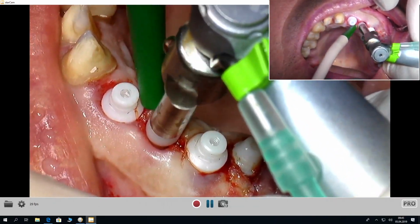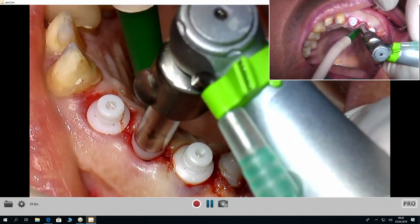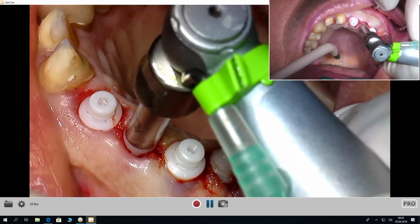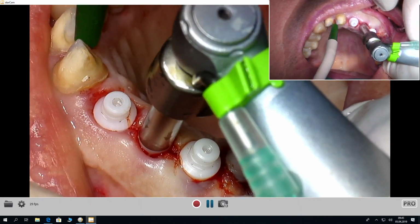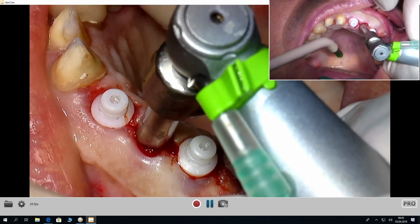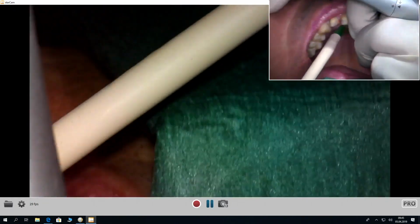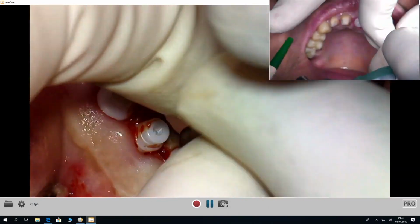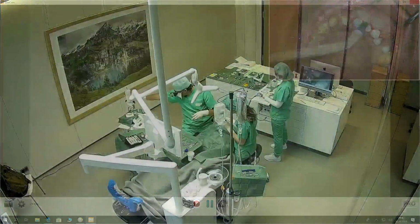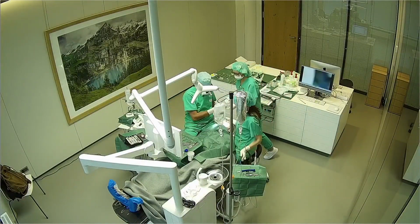So we see it's so perfect. Of course, it's better with the third implant, because we're perfectly stabilizing the papilla. And click, it stops exactly at 35 newton centimeters, exactly at the perfect level. And now we are going, I hope it works, because we had some problems last days.